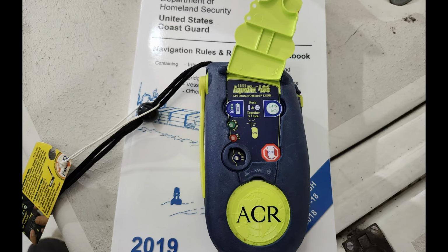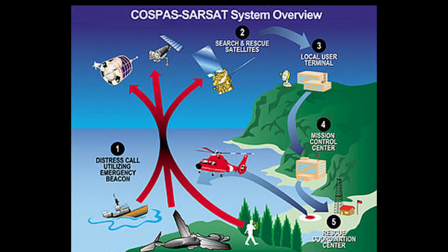This emergency position indicating radio beacon requires manually flipping a switch to activate. Modern versions are water activated. Once activated, satellites pick up the signal, cross-reference it with the registration, and pass the information to the most appropriate first responder organization. All right, the next 2 items I want to talk about are the radar reflector and the radios and the emergency antenna.